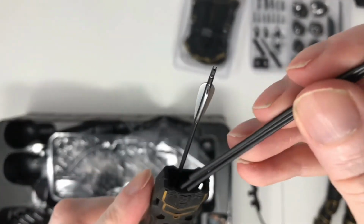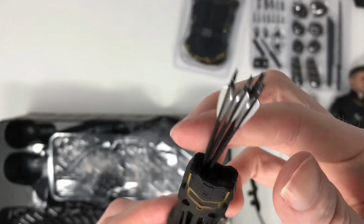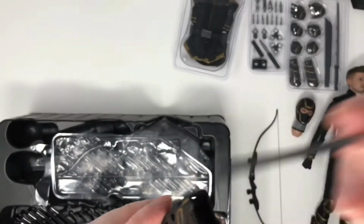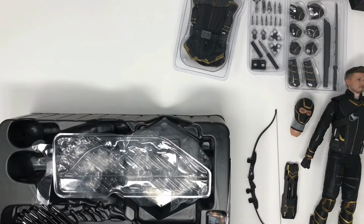So that alternative outfit, I didn't record myself trying to equip it to Hawkeye, but it's the zip that zips up that jacket. Basically, it was a pain in the ass and didn't get done. Could get the jacket on him, but not zip it back up.